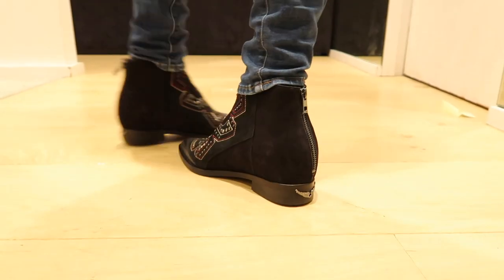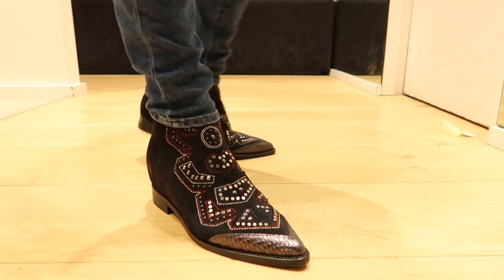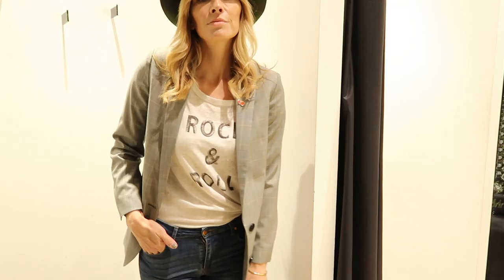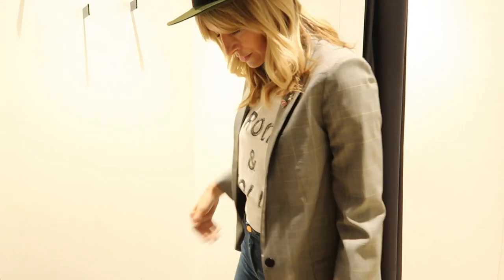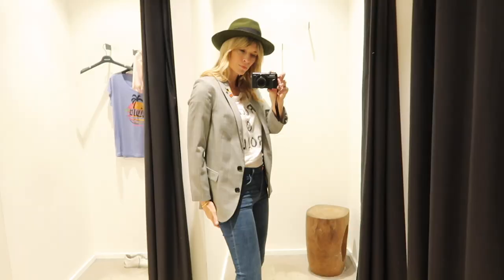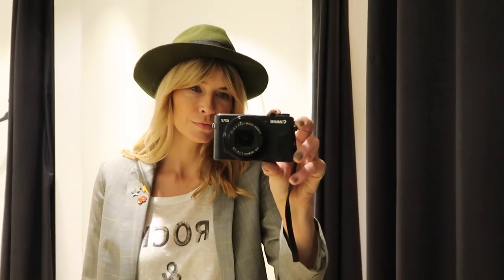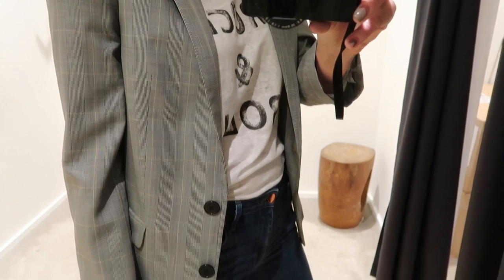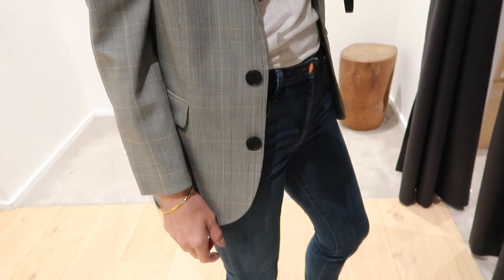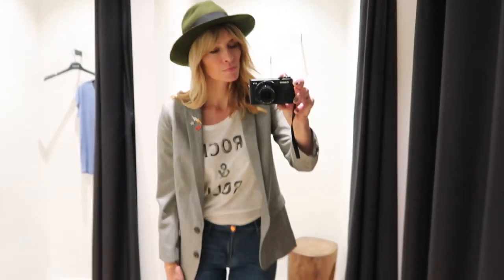I love these boots. A few stud details and a bit of a cowboy look, but they still feel quite laid back. In fact, I love this entire outfit. The fit on the blazer is so good. And I love that touch of boho rock chick with the hat and the boots together.